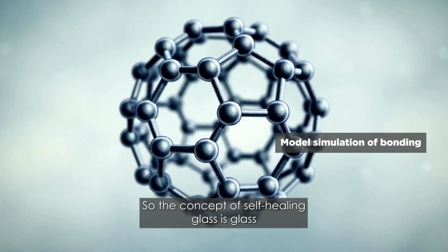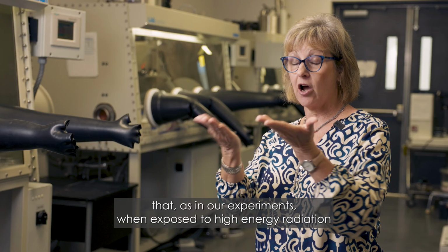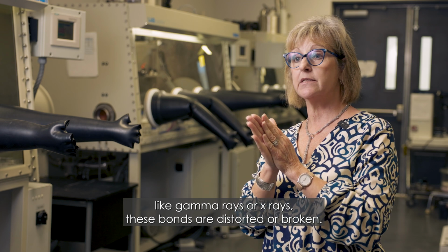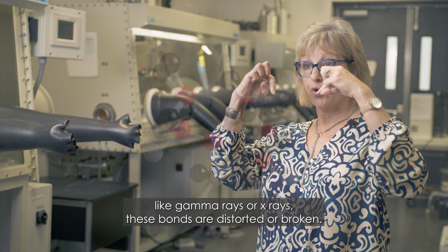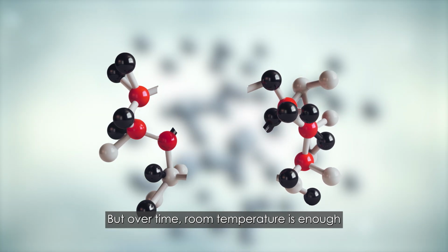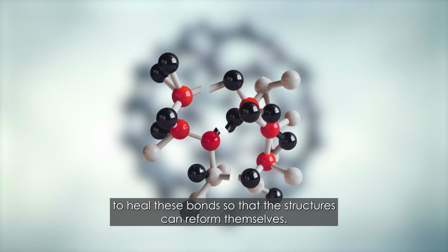So the concept of self-healing glass is glass that, as in our experiments, when exposed to high energy radiation, like gamma rays or X-rays, these bonds are distorted or broken, but over time, room temperature is enough to heal these bonds so that the structures can reform themselves.